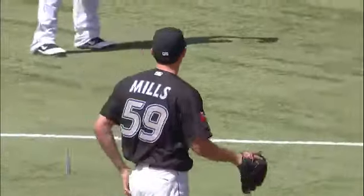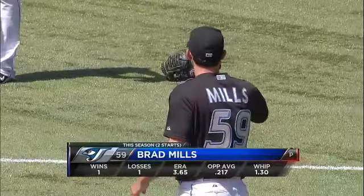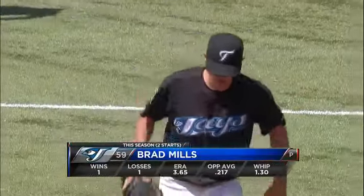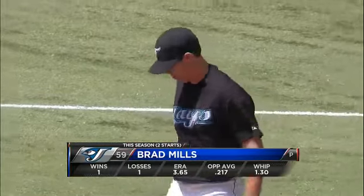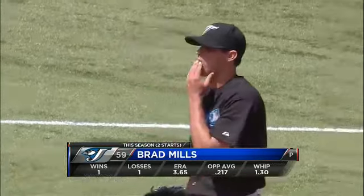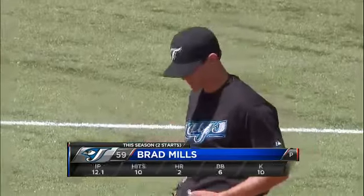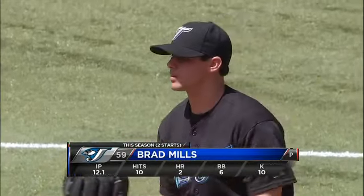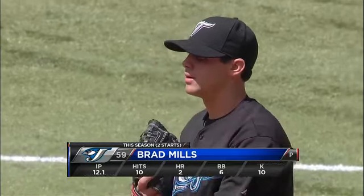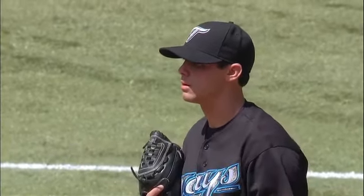Brad Mills will make his 3rd start since being called up from AAA. That was on July the 23rd. He earned his first victory on Friday when he allowed 3 runs in 5 1/3 innings. That was that 5-4 victory at Baltimore. He has never faced the Oakland A's. This is his 3rd appearance over the last 3 years in the big leagues. He's 2-2 overall with an ERA just over 6.